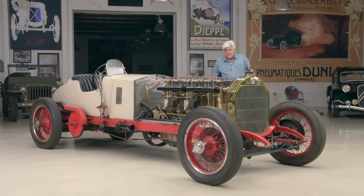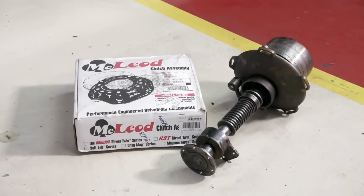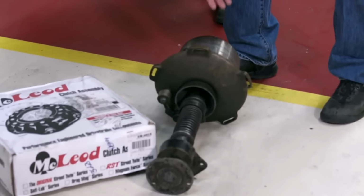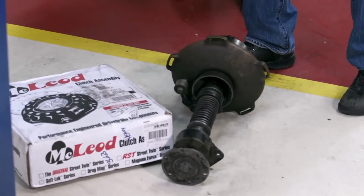It was a cone clutch. It wasn't very effective. This is the original clutch that came with it. It's what they call a cone type clutch. And this thing here is the spring. So it took a little bit of foot pressure to work that. But it slipped and it wasn't very dependable. It's a historic piece, but it's 100 years old. It just wasn't viable anymore. So we called the folks at McLeod, and we've adapted a modern clutch to get this thing running properly.